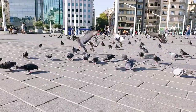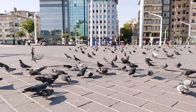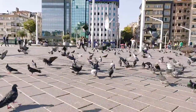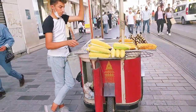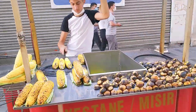Feeding birds, be it pigeons or seagulls, is a fun pastime in Istanbul. Don't forget to try out the roasted chestnuts, sold all over the city in these little carts.